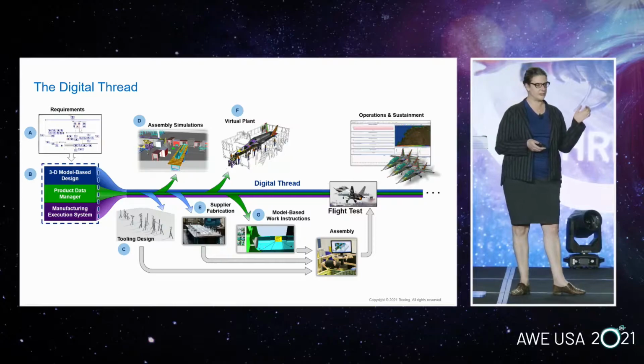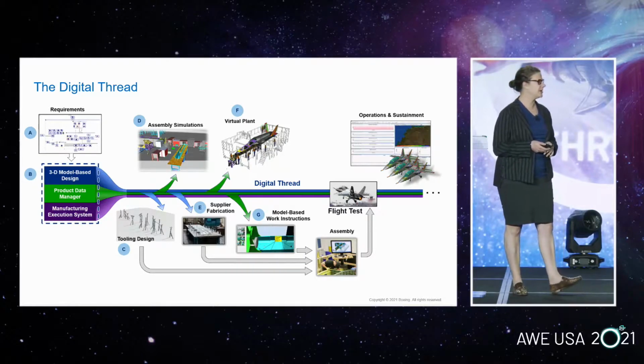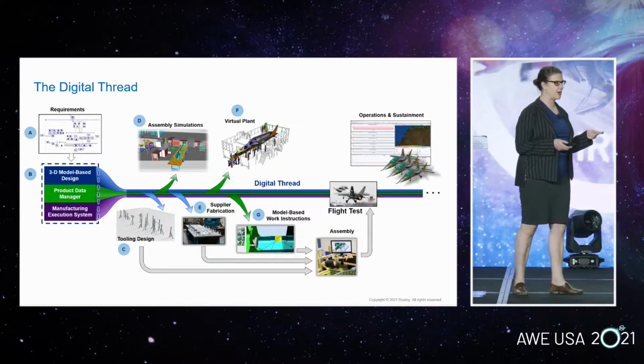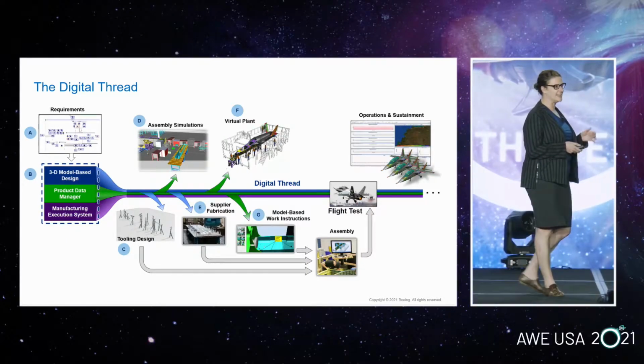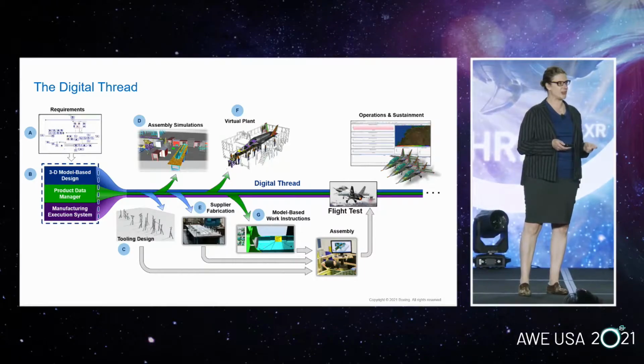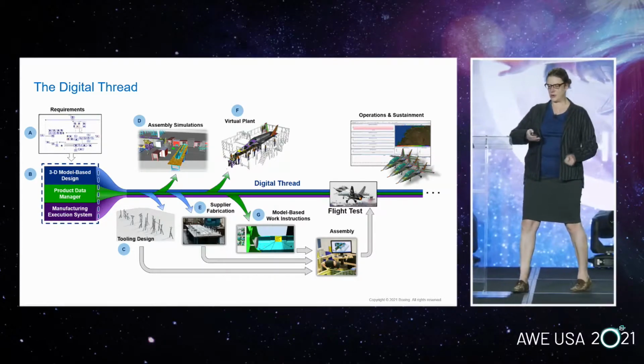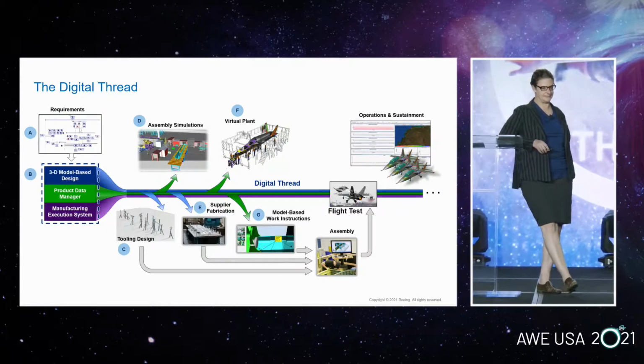And where we're going to really focus today is on model-based work instructions. So we see a really great opportunity for augmented reality to continue to enhance our ability to deliver instructions to our mechanics out there on the plane so that they can get quality built in right the first time.